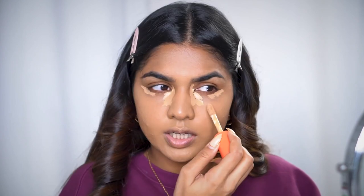Now this shade was something I bought in a way that I can use it for everyday use, not just for under eye highlighting. Let's just see if it's too dark for the under eye, then I'll probably put something else. Yeah, I think that's a good enough shade. It's not too brightening, of course, but I don't think it'll darken it more, if that makes sense.